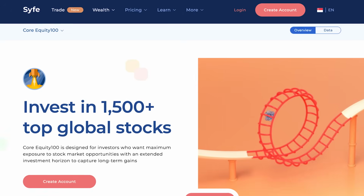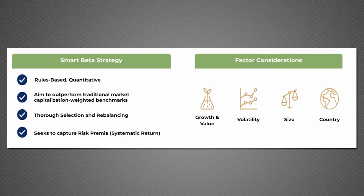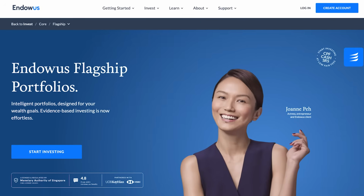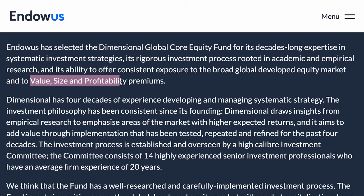The portfolios that I invested in were the main flagship portfolio of each robo-advisor that focuses on growth. The first portfolio is Syfe Equity 100. Syfe uses an investment strategy called Smart Beta, where it tries to tilt towards factors like growth and value, volatility, size, and country to generate better risk-adjusted returns. The second portfolio is Endowus flagship with 100% equity. Endowus is well known for their dimensional funds, where the funds tilt towards value, size, and profitability factors to try to give you a higher return over the long term.